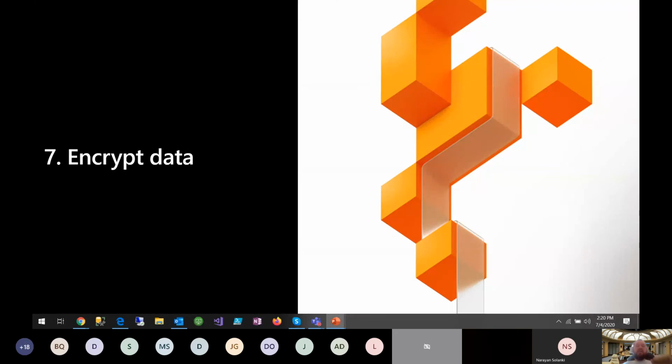Another thing that we need to discuss when it comes to cloud is data encryption. Now, to be honest, data is encrypted by default at rest. So if it doesn't really concern us on a certain level, it's probably good enough. Everything inside Azure Data Center is encrypted at rest, and all our data is encrypted at rest.